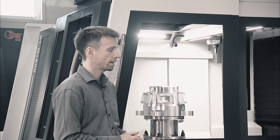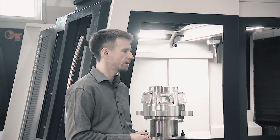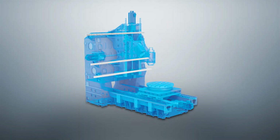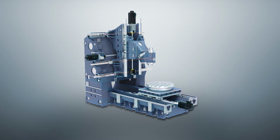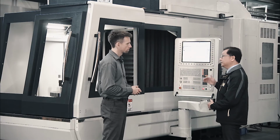Yes, that's right. And next up, we talked about the X-axis. What about the Y-axis? What's special about the design there? Yeah, on the Y-axis, we install 3 linear guideway to increase dynamic rigidity. So again, the large rigidity span design can get a very stable support during cutting process.